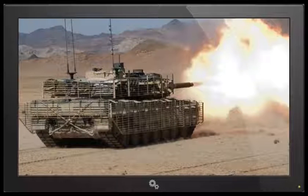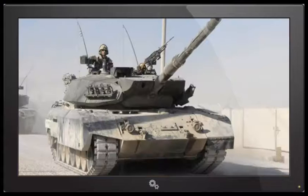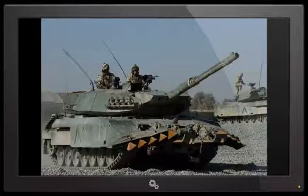Now, in some of the NATO tank competitions, Canadians actually won the best tank crew in the world a few times. And this is going up against Challenger tanks, Abrams tanks, everything like that.